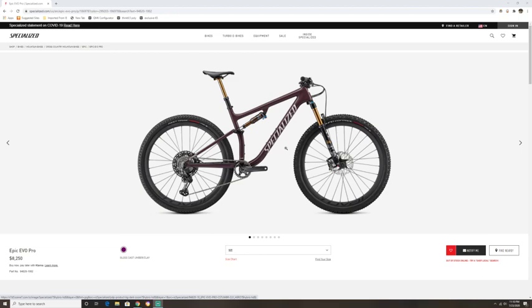This is the 2021 Epic EVO Pro. I don't have my hands on this bike yet. I want to get my hands on this bike, but for some reason, with the backlog and the COVID-19 stuff, it's very, very, very hard to get inventory right now.